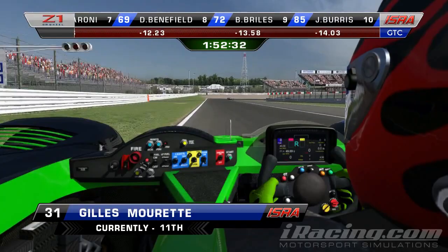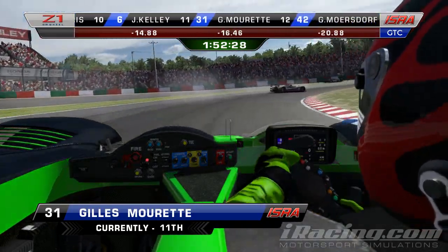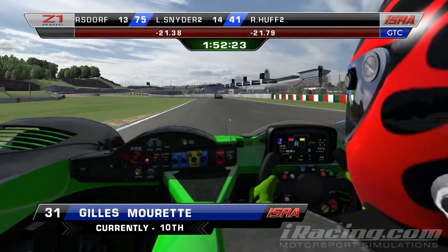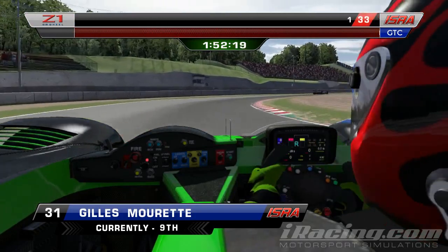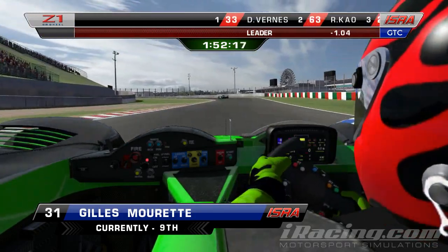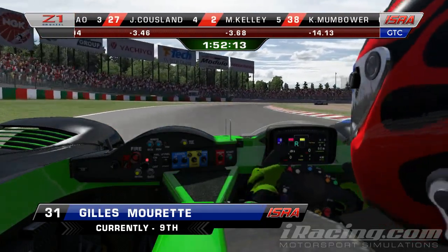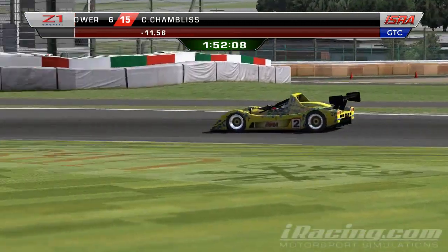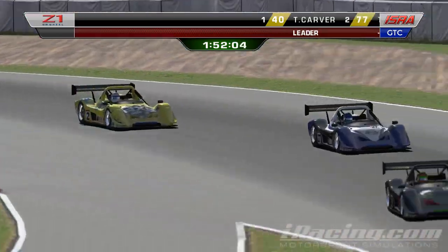And riding on board with the number 31 of Jules Zamret as he heads his way through turn 1. Ooh, looks like someone's getting sideways. Ooh, John Kelly also getting sideways, heading through turn 2. Looks like all three of them were. Yeah, indeed they were. I believe that was Jerry Morsdorf who was out of shape first, and then John Kelly, or it might have been actually Brent Briles, because that was who John Kelly was chasing. So both of them getting out of shape, going through turn 2, and that's a couple positions there for Jules Moret.